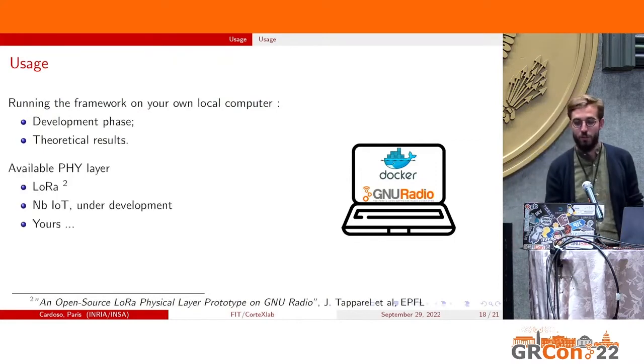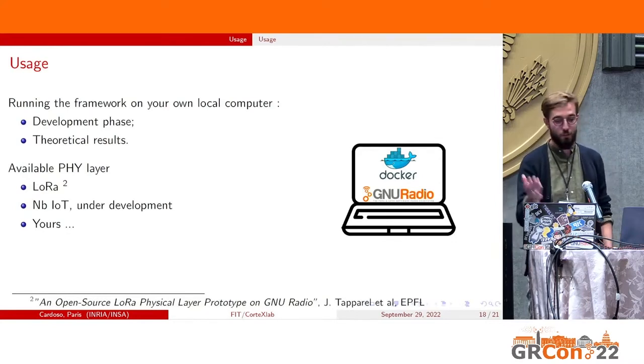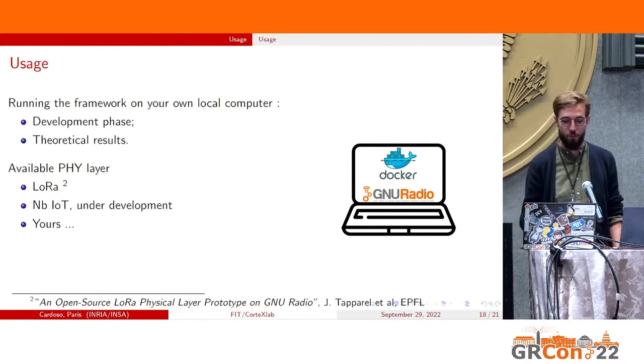We have so far the LoRa physical layer, which I've shown in the slides. We are also working on a homemade NB-IoT physical layer. We still have a few issues. It's working when we run it locally, but not in CorteXlab, so we're still working on that. And if you want to use the framework, it can work with your physical layer or any signal you might want to use on this framework.